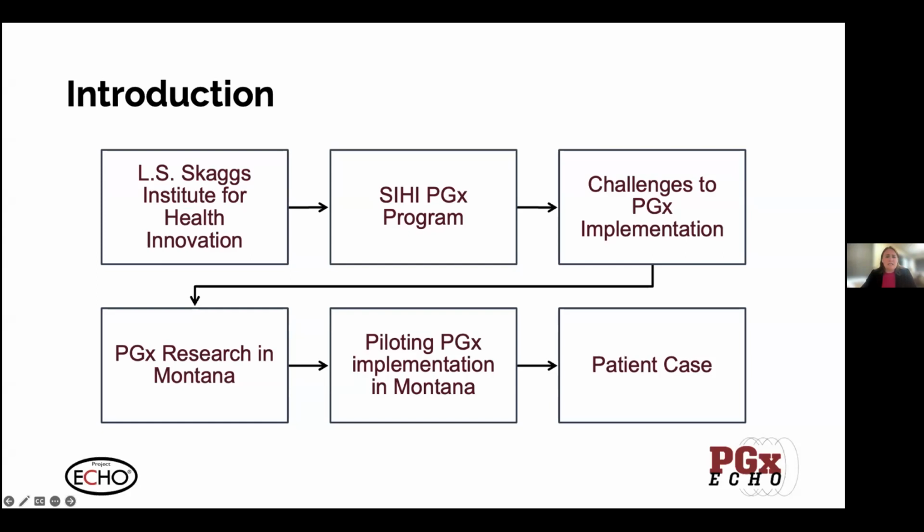And so this discussion will talk about who those populations are, what barriers to PGX implementation there are for these underserved patients, and the strategies we can use to potentially mitigate the inequities. And then we'll also discuss efforts we've made at the University of Montana to ensure PGX access for rural, tribal, and other underserved communities here.